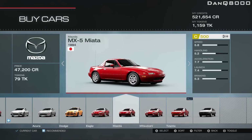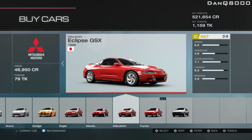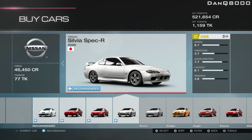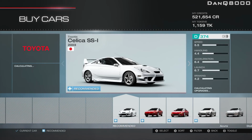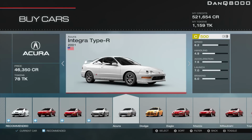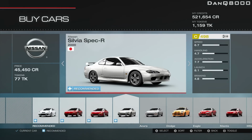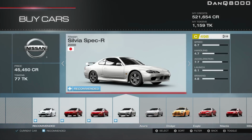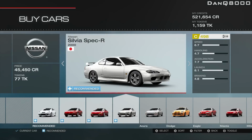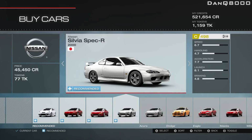Why isn't it changing? There you go. 6.4. 6.6. 6.7. Silvia's pretty quick. Okay, so it wants me to take the Silvia. So we're going to base that off the Silvia, I think. And we'll see what's best, okay? So it's pulling in a 6.7, which is quite quick. 4.7. Oh, shit. 7.7. 8.1 and a 4.8.